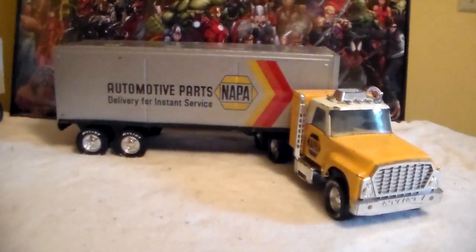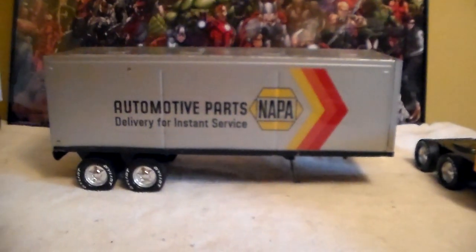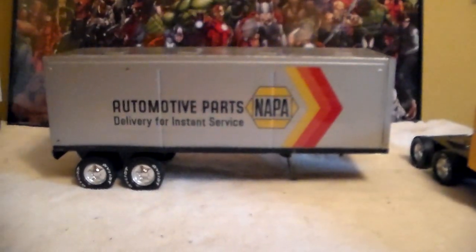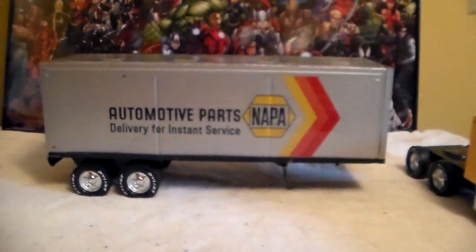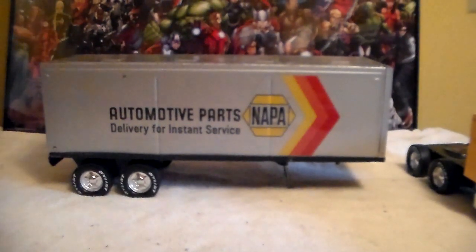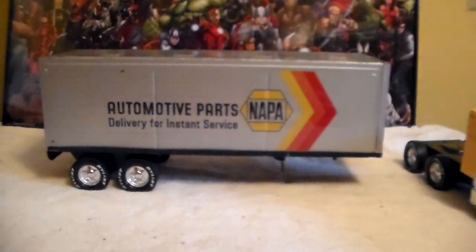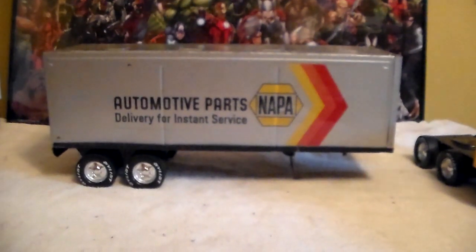So let's check this Napa truck out. We're going to start with the trailer. Like I said, it's got some play wear on it, but man, this thing's in awesome shape. And if I ain't mistaken, the guy that sold it was the original owner. When I read the description, he didn't have any room for anything else anymore, and he was just getting rid of stuff. And it was a great price, $18 I think it was, plus shipping. It was around $22 I think, all said and done.